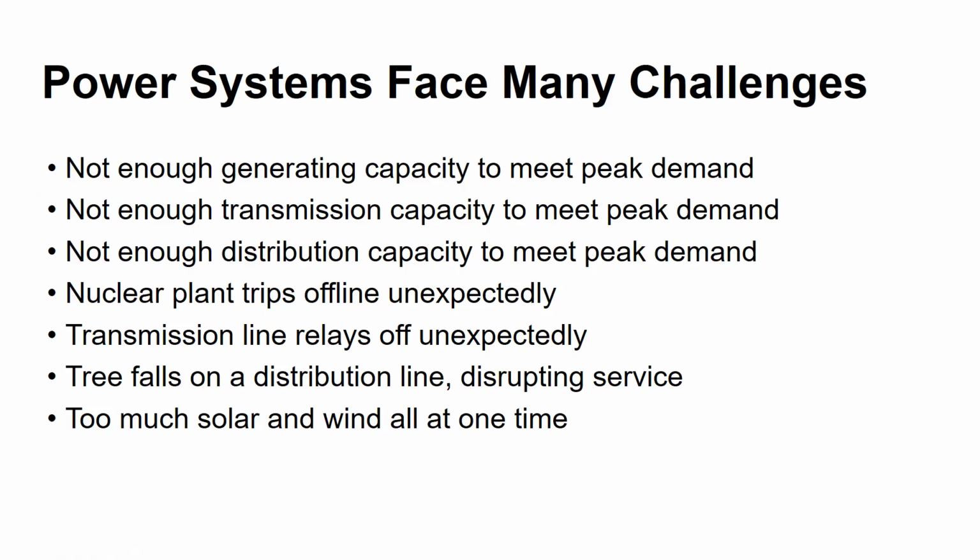Other kinds of problems: a nuclear plant trips offline unexpectedly, taking 1,000 megawatts of generation off the grid suddenly, or a transmission line relays off unexpectedly. This isn't common, but it's taken entire cities' power down for a day or two at a time. A tree falls on a distribution line in your neighborhood, disrupting service to your home. Or there's too much solar and too much wind all at one time.